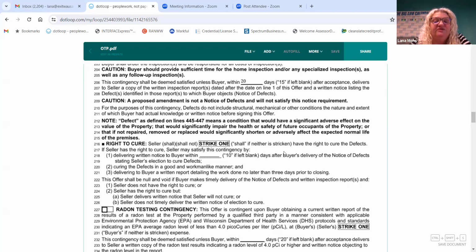And then this talks about delivering the written notice to the buyer 10 days after the buyer's delivery of notice of defects stating seller's election to cure. Oh, I'm sorry, I skipped a line. So we're going to give them the right to cure in this one. If the seller has the right to cure, seller may satisfy this contingency by delivering a written notice to the buyer within 10 days after buyer's delivery of notice of defects, stating the seller's election to cure defects.